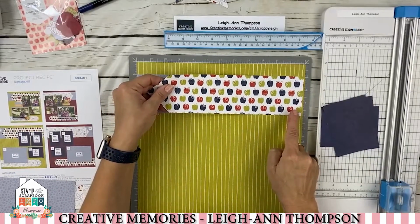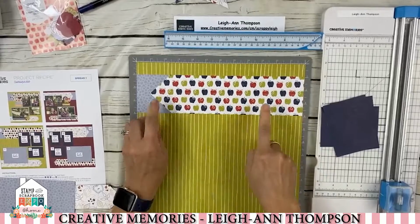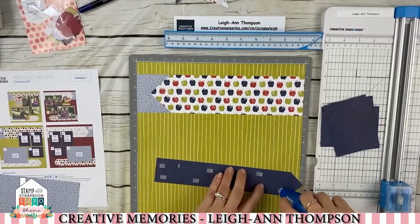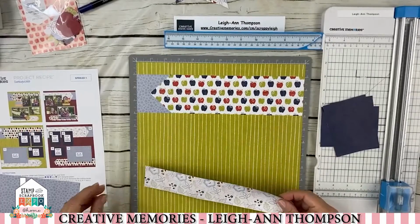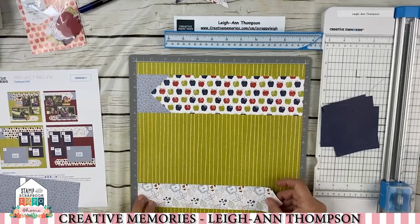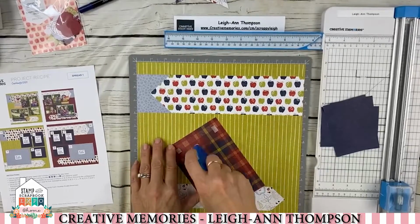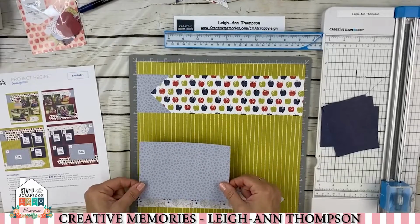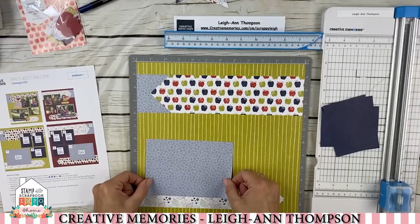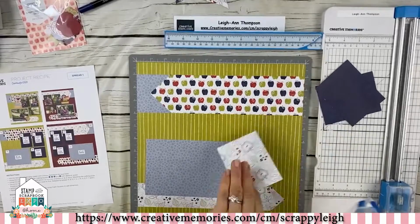So I'll just come here, line up my flush edge here. And there you go. Same here. Ooh, I'm going to go down to 1/2 inch on that one. All right. I like this one about halfway there. So lining that one up with about 1 inch left at the banner at the bottom. And then our sweet little denim pieces.